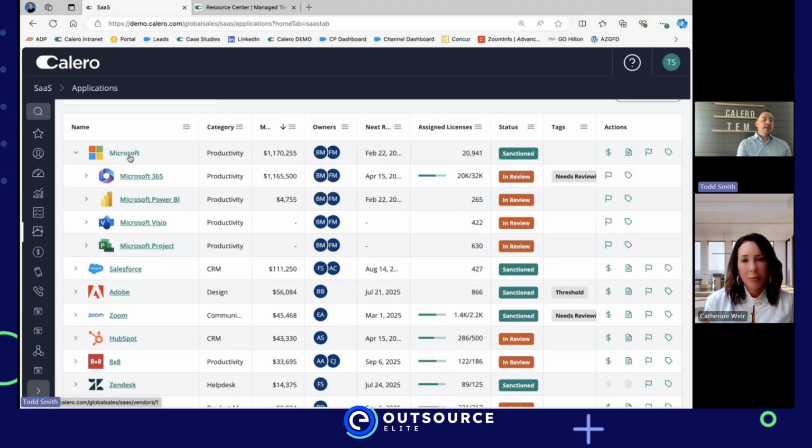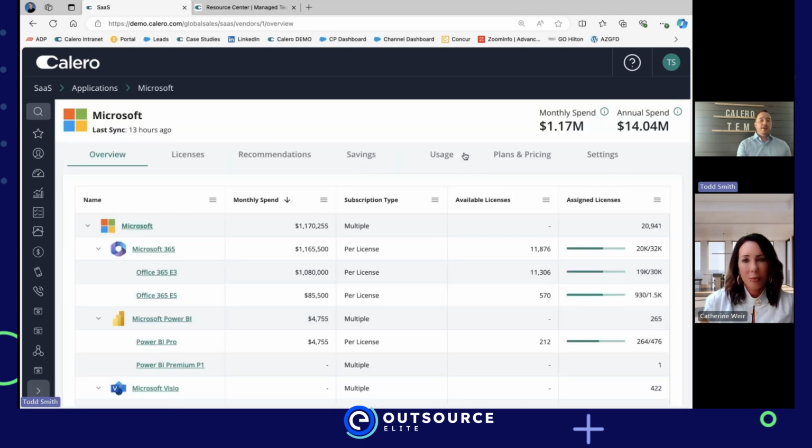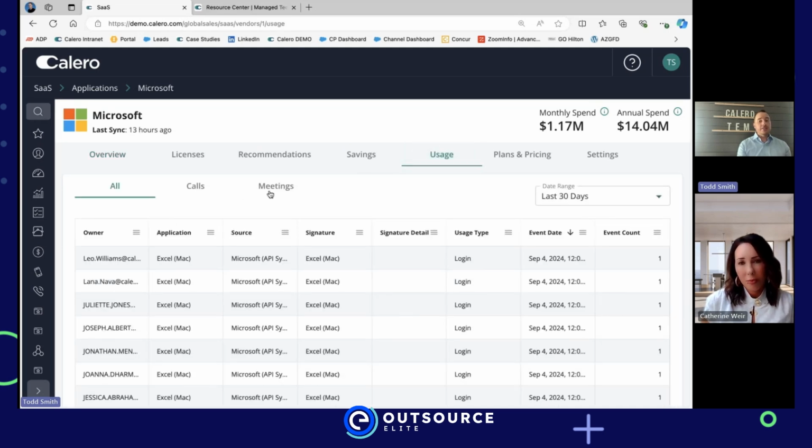They can go into something like a Microsoft and they can see what are their plans and pricing? What is the usage? What does it look like in calls versus meetings that they've had? Because with that data, we're able to make recommendations. Hey, this person should be on an E3 versus an E5. Or man, they're interested in a warehouse. They should be on an F3 license and it would save you X amount.